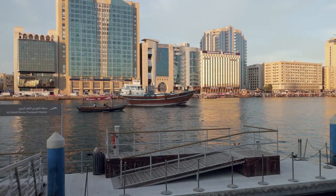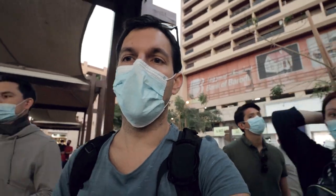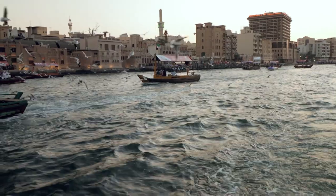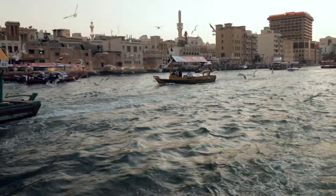So we made it back in time for sunset at the old town. We're gonna hop on an Abra now. 60 dirhams for a 30-minute Abra ride here on the Dubai Creek. And if you rent it with friends, it makes things much more affordable. It looks amazing at sunset. Check it out.